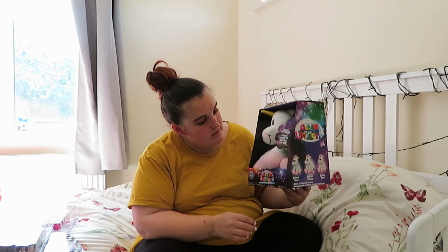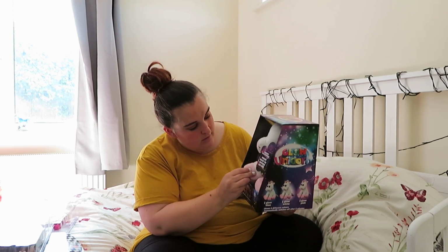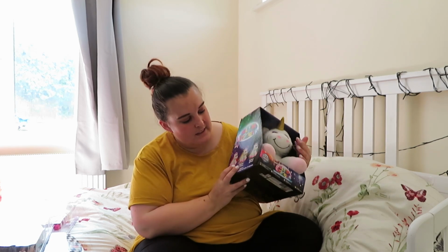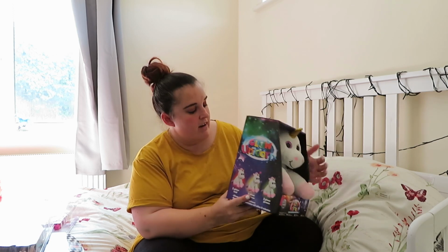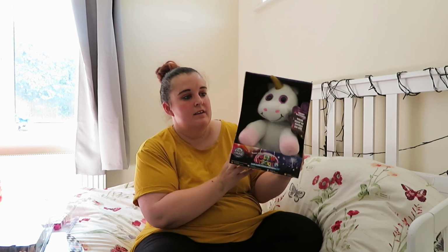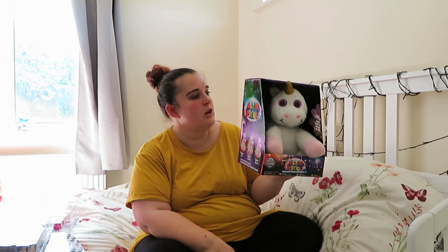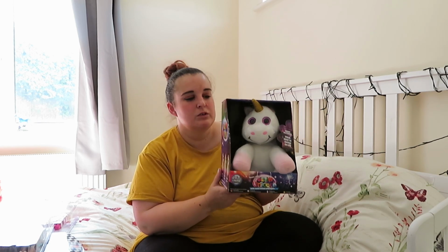So we got this. How do you work? Oh, that's not fair. Needs batteries, but you press him and I glow green, I glow yellow, and I glow red. This was on Amazon. I think that was meant to be £35 and we got it for £7.99. It's called a Miri Moon Lovables Glow Unicorn. So I thought she might like that. She'll have her teddies and she'll have her unicorns. I thought that's a winner.